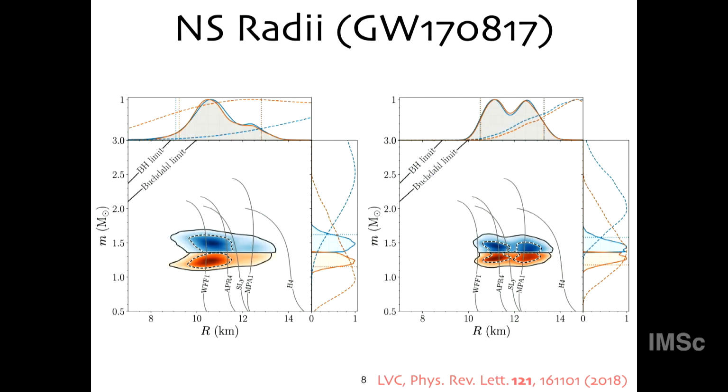Now these tidal deformability measurements can also be translated into constraining the radii of the neutron stars that are involved. In this plot, an assumption has been made that both the neutron stars are identical in a sense, like both of them follow the same equation of state and have the same properties. And then two independent methods were employed to constrain the radius of neutron stars. And this is a paper which focused on the measurement of the radius and the equation of state.